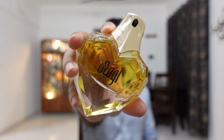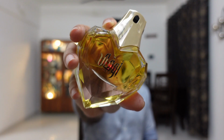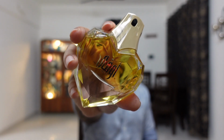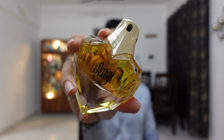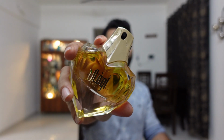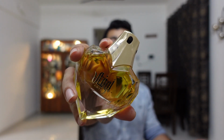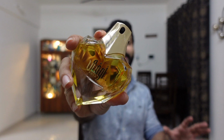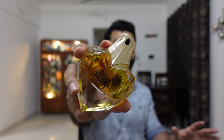Yet another fantastic release by Ahmed Maghribi, and this also is something that I really love, guys. It smells so rich, it smells so fantastic, it performs really nice. 12 plus hours of lasting is what I get, and 3 to 4 hours of projection, just like the other two beautiful releases like Pin Shake and March. So you definitely have to watch this video in detail, so stay tuned.